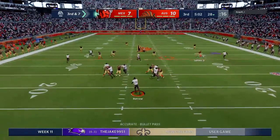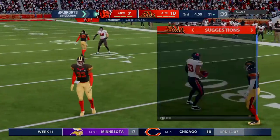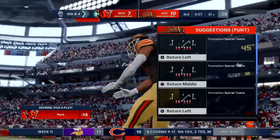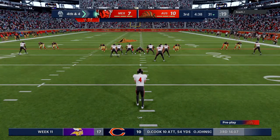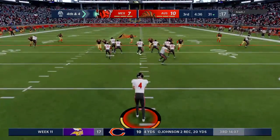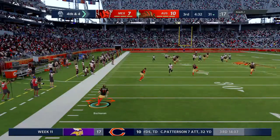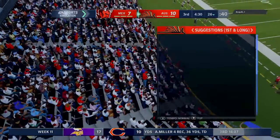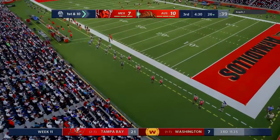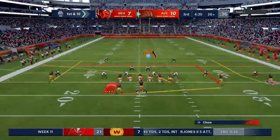From the shotgun, it's Burrow. He completes it to Boyd. And they'll take him down at the 31-yard line. They stop him for only 3 that time, and that'll bring up 4th down. Here's Andy Lee now, as he's on to punt for the first time this afternoon. It's taken to the 26. A 40-yard punt, 1 yard on the return, and the offense will take over with a new set of downs.